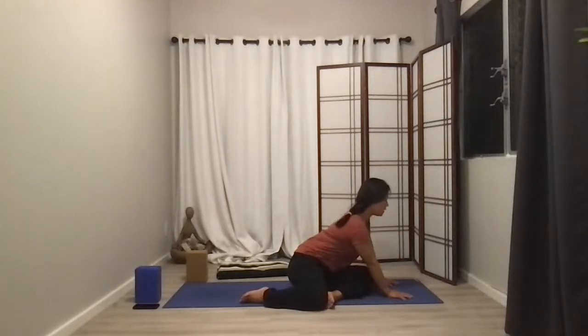Let the spine lengthen. Notice how it feels on the low back. Allow the chin to tuck towards the chest. Let's gaze over the right shoulder. And return the gaze down to center. Gaze over the left shoulder. Return that gaze to center.